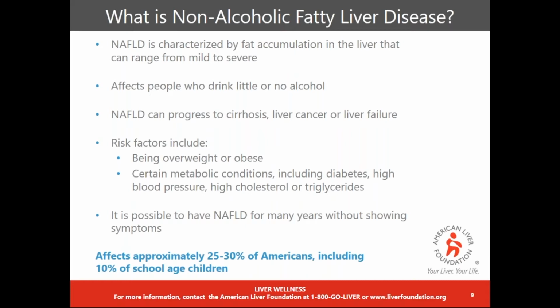Certain metabolic conditions, diabetes, high blood pressure, I mentioned this earlier. If these are a little elevated or a little concerning, then we should definitely think about what's going on with our diet and exercise.